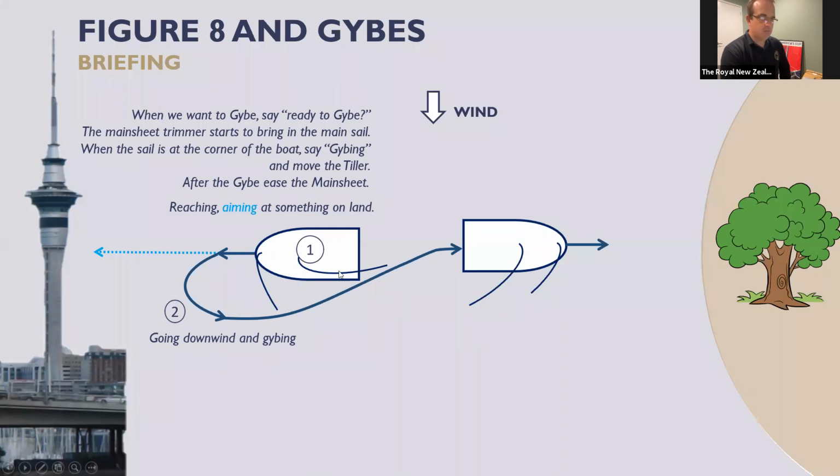If the boom's not in very quick, well, we'll just keep going in a straight line and wait for that boom to be in before we turn downwind. So here we've got the wind coming from the top of the screen.